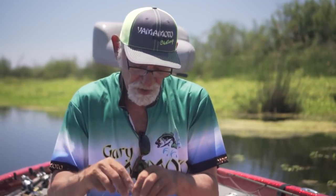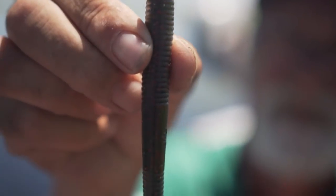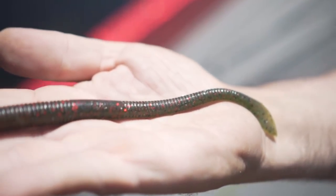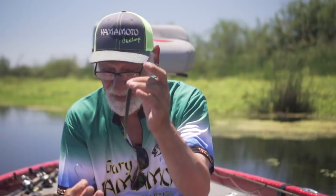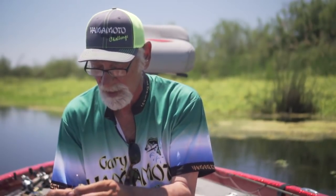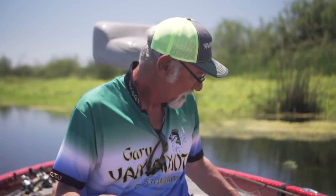Another one that you can throw if you're not using that Senko, I like the cut tail, the big 7 3/4 inch cut tail. It's got the same plastic composition as the Senko versus the rest of Yamamoto plastic, but it has a very unique action that's a lot different than a Senko, and if you're in a pressured area, that's a bait that can work. So those are 2 baits, a weightless bait, Senko or that cut tail that you can use up in these shallows. Another thing right now, you know, this is the time of year for top water.